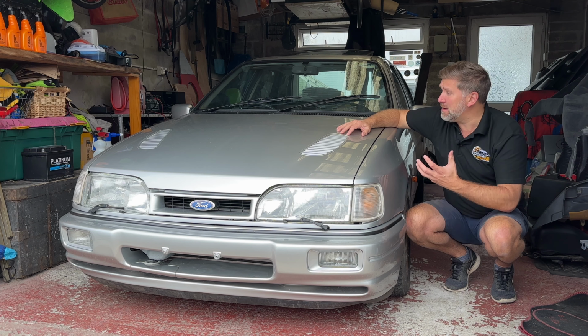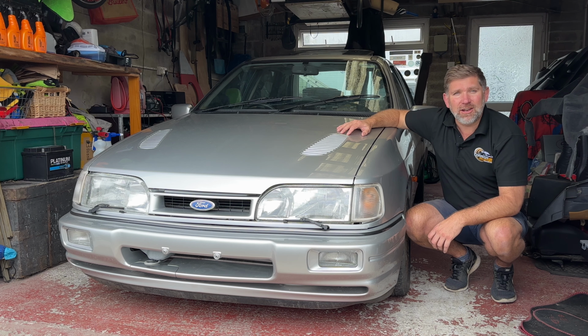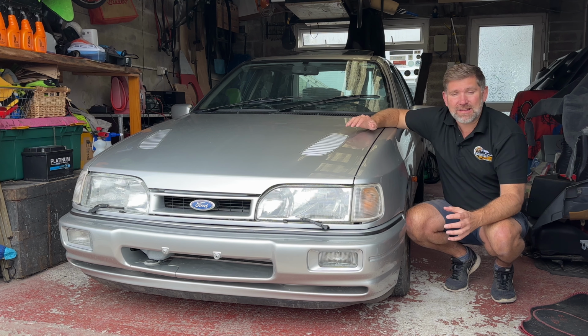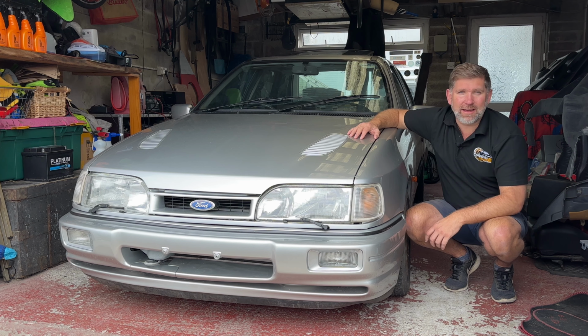Sure, it's home and I'm really pleased it's home. It drove in here under its own power, but I've still got the entire interior to refit to this car and some electrical work to do. I'll share all of that in a moment.